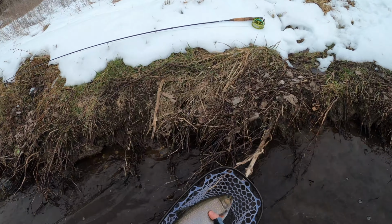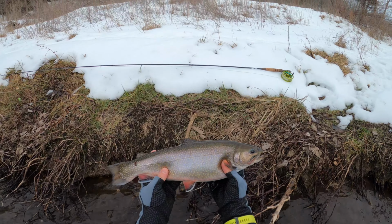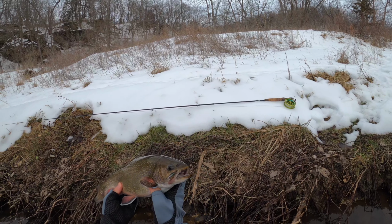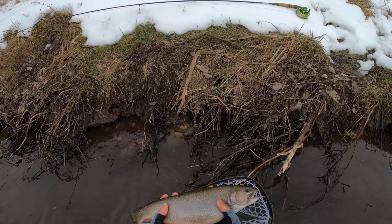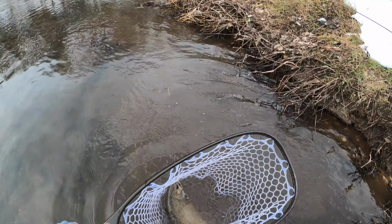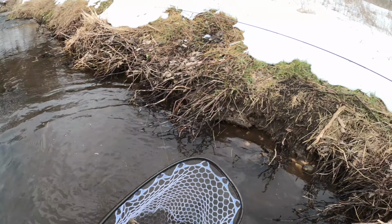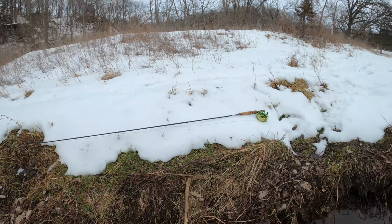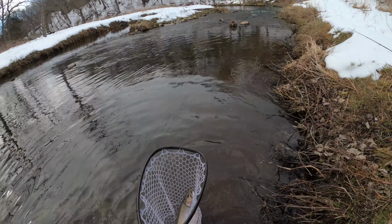The Iowa Driftless Monster Brook Trout. Look at that. Oh my gosh, look at that beautiful fish. On the zebra midge, freshly tied. This is a tank fish. This is a tank brookie. Let's get him over here.